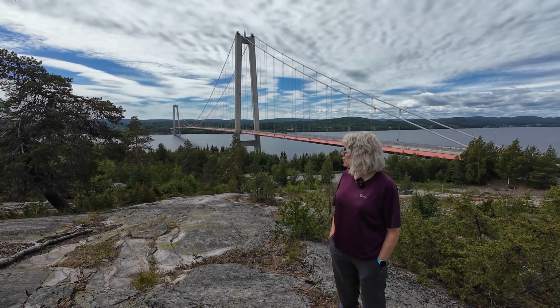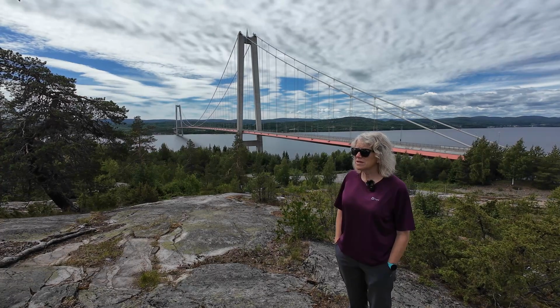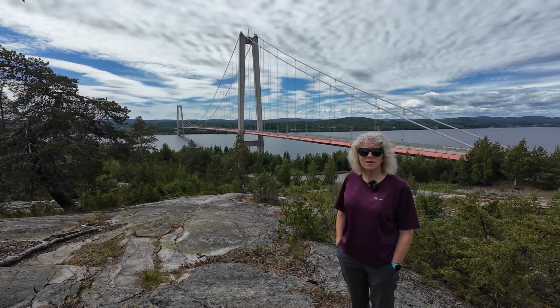It's quite nice, it's quite impressive when you go over it, and it's a lovely park bit here as well. They've done quite well as far as actually setting up for tourists on this bit as well, I would say.